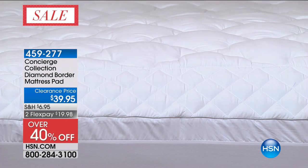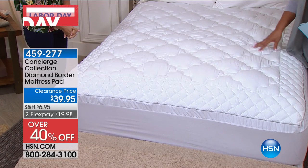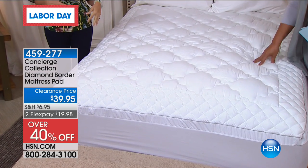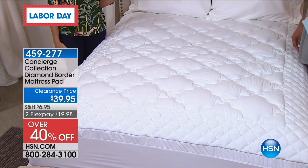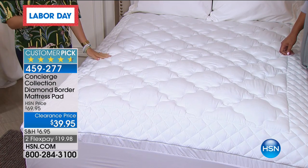I'm going over. You know, Concierge really has top-of-the-line mattress pads. We really do. And this is beautiful. Concierge Collection is an exclusive line of basics here at HSN, and one of our biggest categories is actually mattress pads. I think we do a better job than any other retail in the country, and this one is no exception.